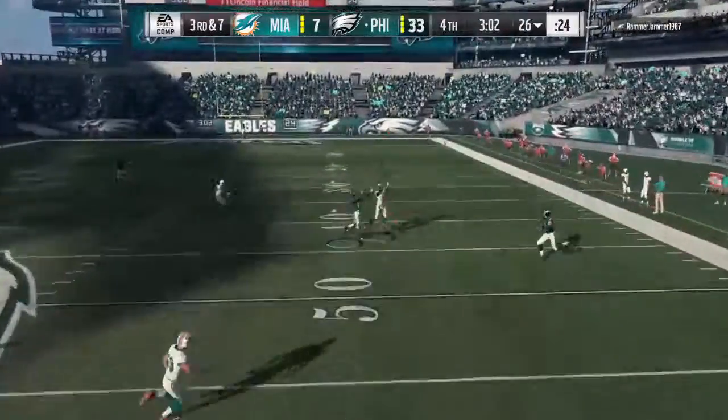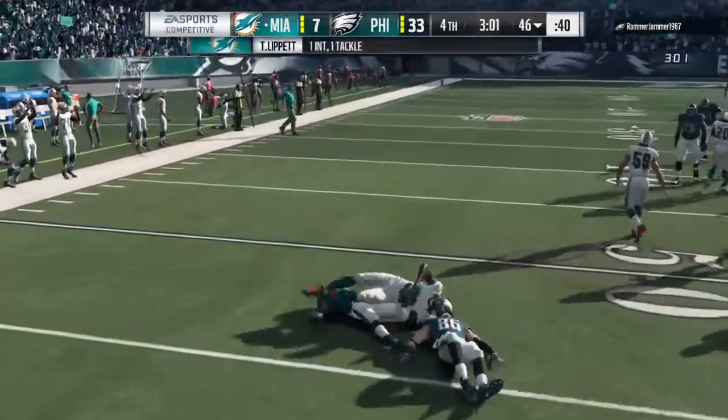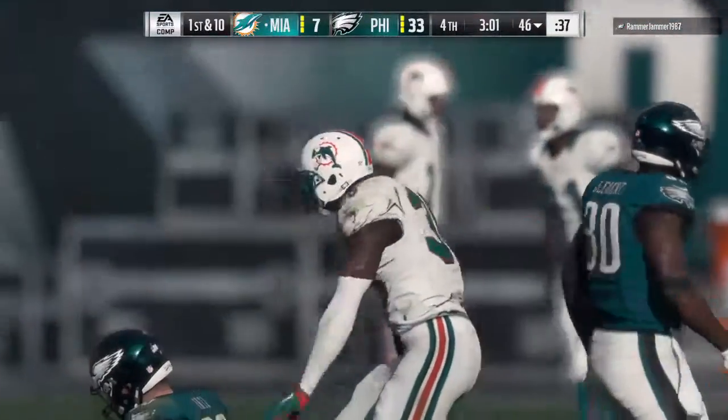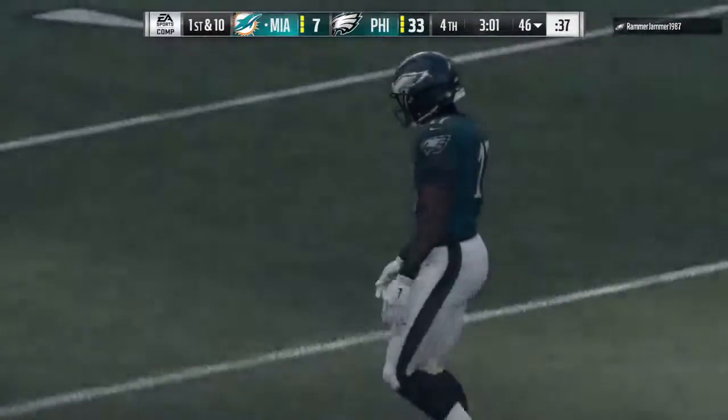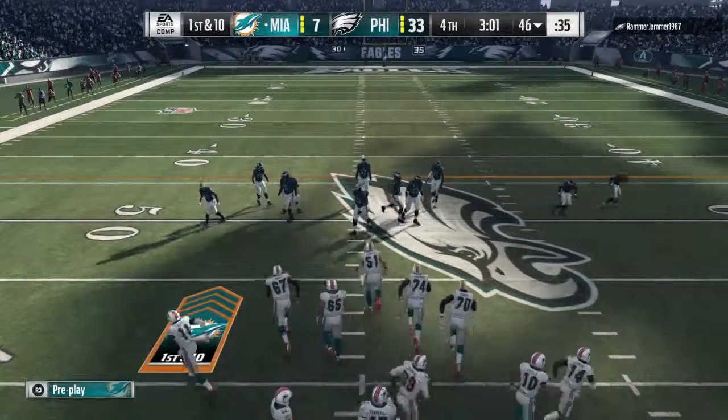Trying to lay one up deep. Looking for Aguilar, and it's intercepted. Picked off near the 44. And they will set up shop at their own 46-yard line. Now they get a fourth quarter pick. A little something to hang their hat on, I guess.